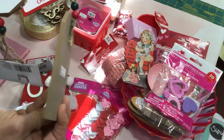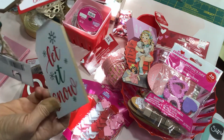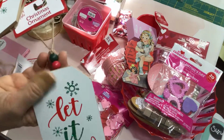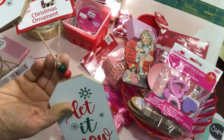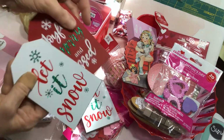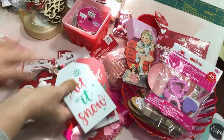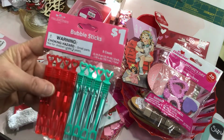Masonite tags. So these will be fun to alter as well. Very thick, a nice hefty weight, and they come with this bead and macrame twine at the top, which you can certainly take off and save for another project. Same here, a couple more, 33 cents a piece. Can't go wrong. This was in the Valentine section.